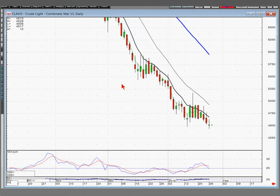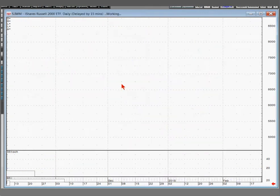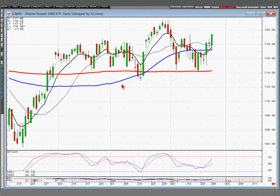Right now, the SPY and the Russell 2000 are pretty much the same as the NASDAQ, at least on the Russell 2000. You're in a slow uptrend as long as it stays above the T-line.